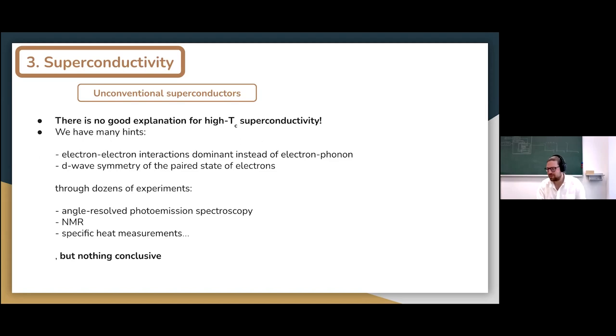And the thing is that it's already been 30-something years, and we still don't have any good explanation for that. I mean, we have many hints. For example, we know that in contrast to conventional superconductors, in which electron-phonon processes play the dominant role, the direct electron-electron interaction is much more important in these unconventional superconductors.